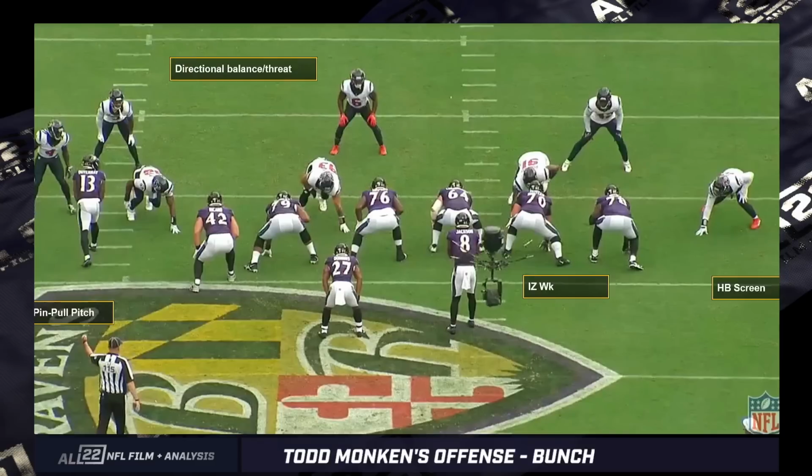in an honest fashion. To me, Monken has reverse engineered this in that he's saying, okay, I need to attack here, here, and here, and then let me have these concepts that do so. And I think he's also stolen concepts from other teams, different places.